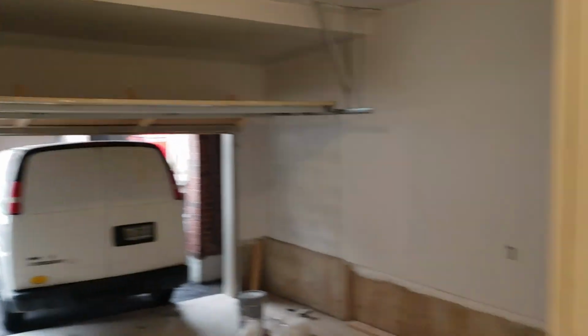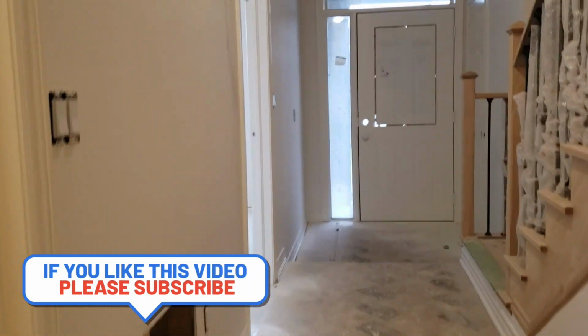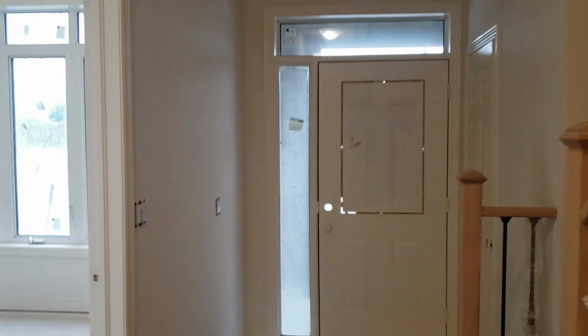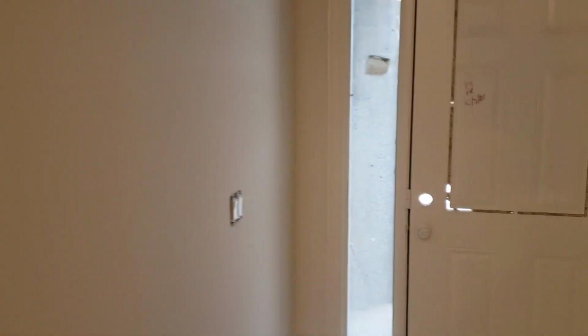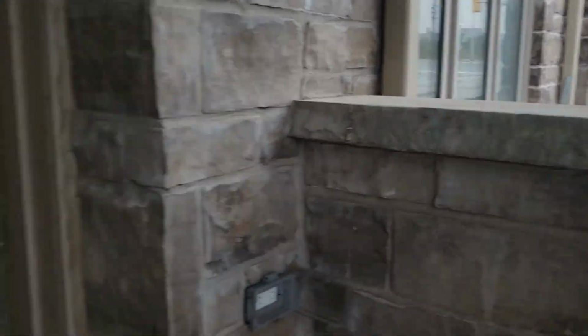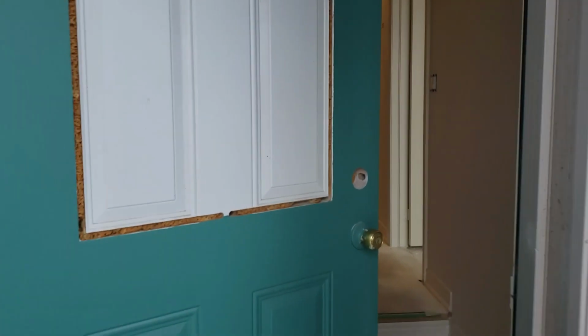So I just want to showcase to you an unfinished apartment or unfinished townhouse in Canada, and what the market is currently dictating. I think it's quite interesting. In case you want to invest, definitely you can invest. And this is just the outside. And when you come in, this is where you actually enter from.